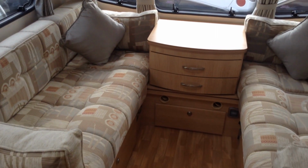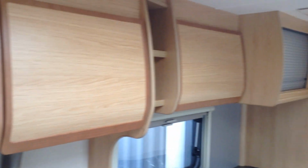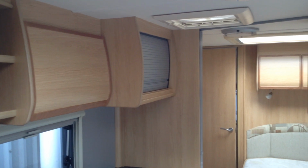Chest of drawers, always useful, somewhere to pop your drinks, newspapers, books, magazines, games. Pan around towards the kitchen area. Extractor fan, always useful.